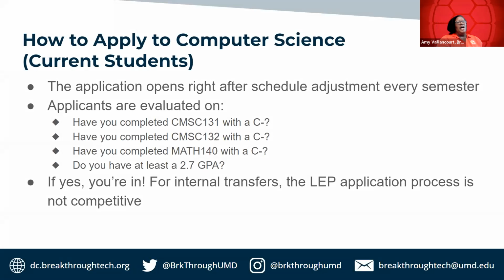Thank you. So as you can see, like I said before, there's a lot of overlap between the computing track of IMD and computer science. So these gateway courses look very familiar. Three of the four of them are the same between the computing track of IMD and CS. So if you are in letters and sciences, if you've taken CMSC 131, CMSC 132, and Math 140, earned a grade of C- or higher, and have the 2.7 GPA, you can apply to the CS major.